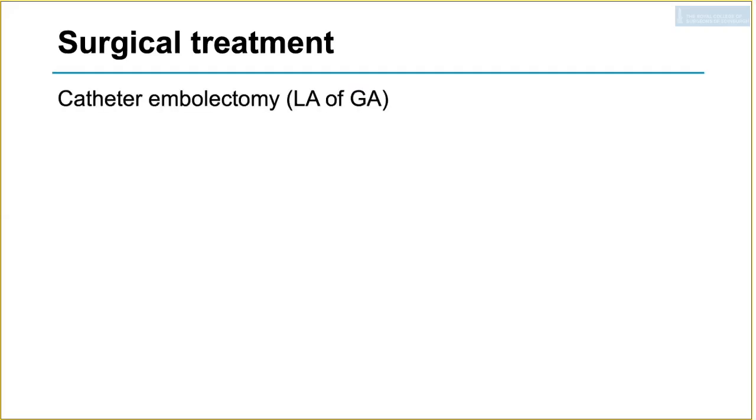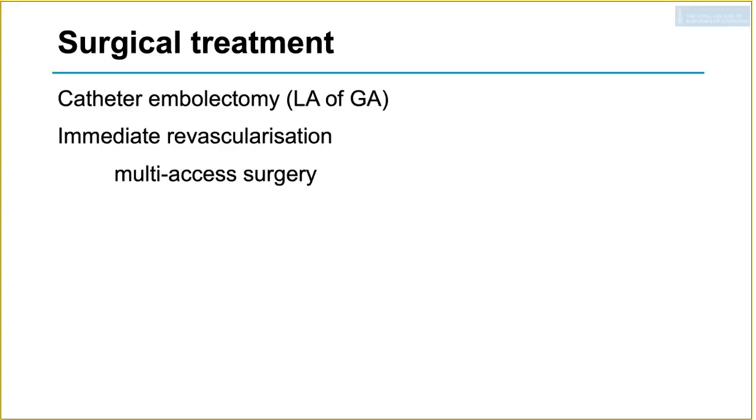But ultimately, we're surgeons and we want to think about the surgical treatment. So what options do we have? Catheter embolectomy, either under local anesthetic or general anesthetic, seems to be the mainstay of what we can offer, and that's a very good treatment to do. Immediate revascularization to save the limb is a priority, bearing in mind where they present on that Rutherford stage.